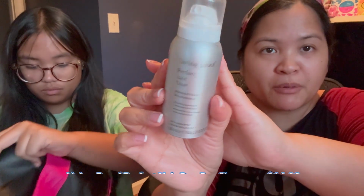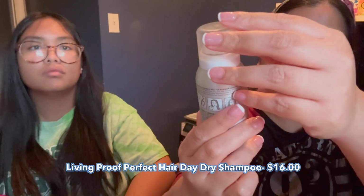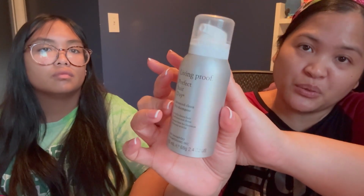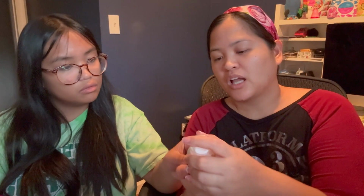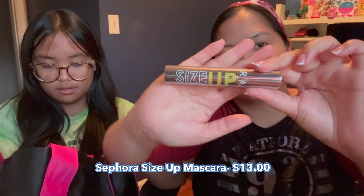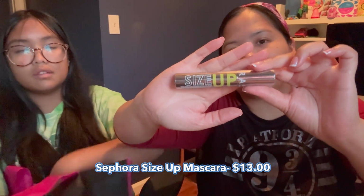Living Proof Perfect Hair Day Advanced Clean Dry Shampoo. Is it shampoo? Dry shampoo. Yeah, this one we really need for in between washes. And a full size Sephora Size Up mascara. Definitely bigger than the SpongeBob one.